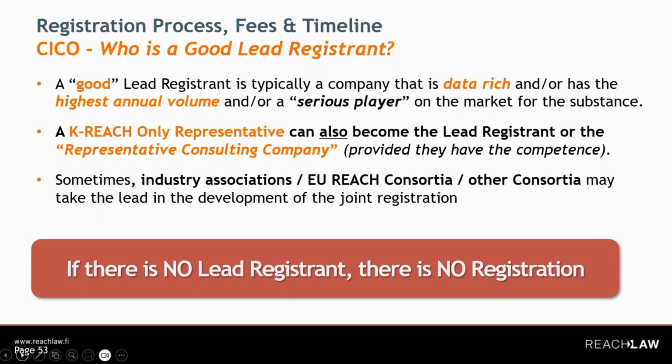A registrant with data and more than 1,000 tonnage is best listed as lead registrant. And most K-REACH lead registrants contract our RCC, representative consulting company, to do the work on their behalf. This is because the K-REACH authority requires contact with the lead registrant after submission of the registration dossier. So lead registrants prefer to contract with a competent professional RCC to do their work for them.